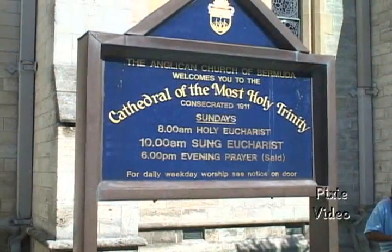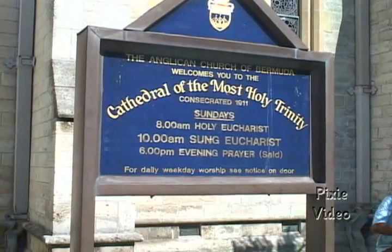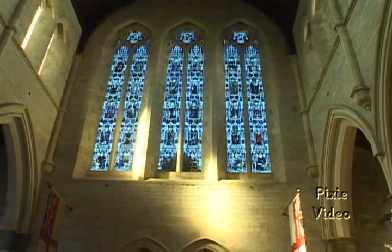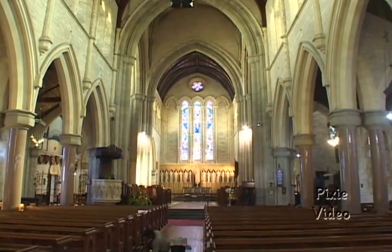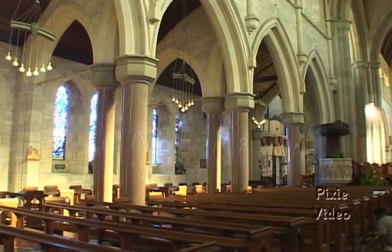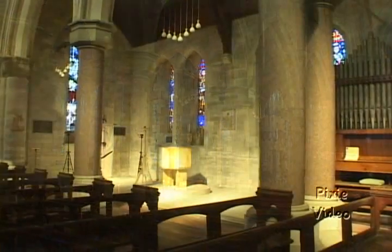If you've watched my videos in the past, you know I love to visit the churches of any town I go to. Here is Hamilton's Anglican Cathedral. After a fire destroyed the first church, it was rebuilt in 1911 and is today the official bishopric seat of the Anglican Church.